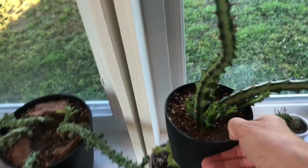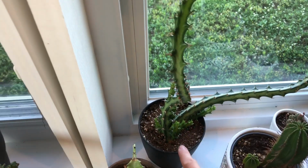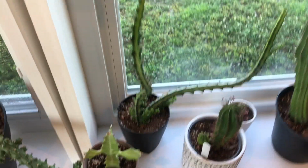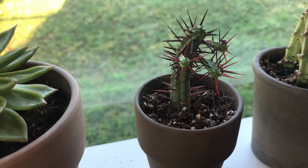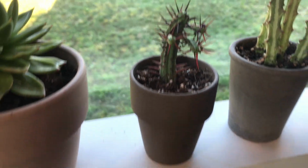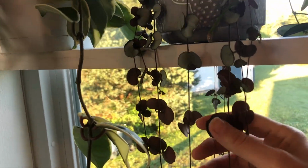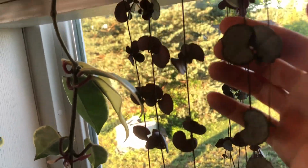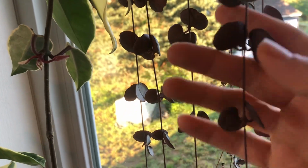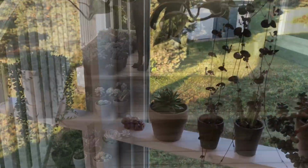I had to repot it twice because it was in a super small pot. Then I gave it a little bit bigger, and finally I put it in this one, and it seems to be happy. Yeah, rooting here a little cutting of Euphorbia. And this one has grown so much that I had to trim it. This is a silver variety of Carpobrotus, and it just got so long and blooming again, so I had to chop that one a bit.